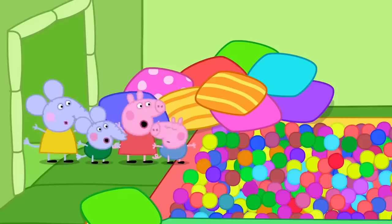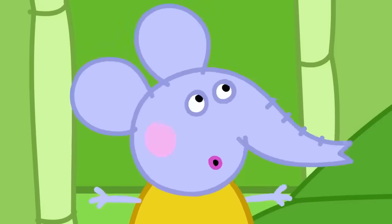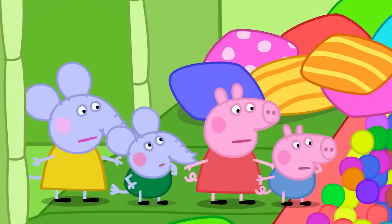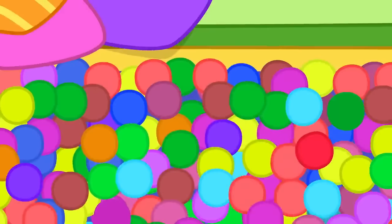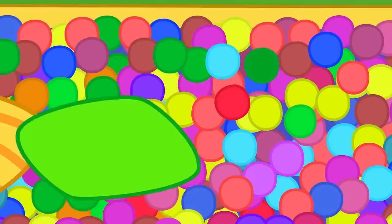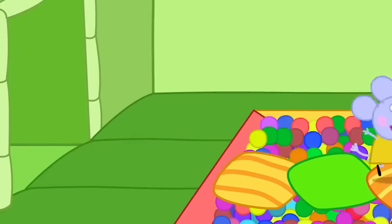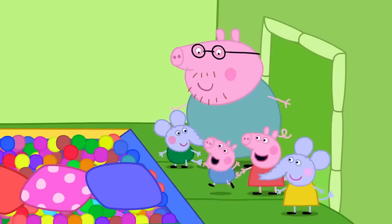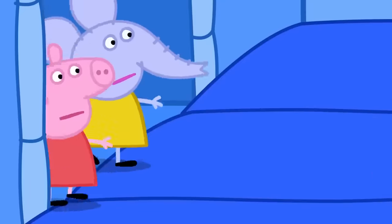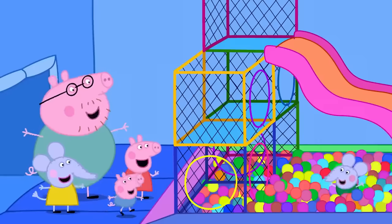This is the final room, but there is no way across the ball pit. We can't jump that far. And there's nothing to swing on. Ho, ho, ho. This room is a bit of a puzzle. Nobody knows how to solve the puzzle and get across. Oh! I've got it! But Edmund Elephant is very good at puzzles. I'm a clever clogs, you know. Everyone has made it through the adventure park. That was very clever, Edmund. Edmund? And Edmund Elephant can't wait to do it all over again.